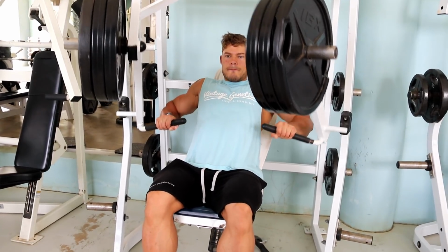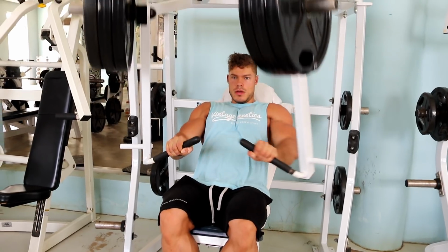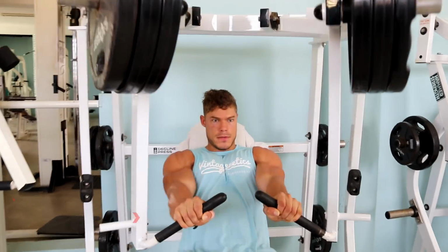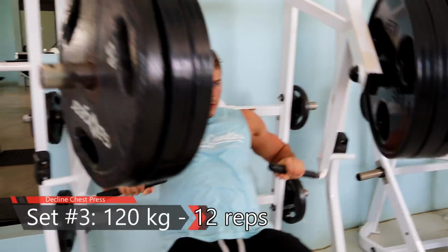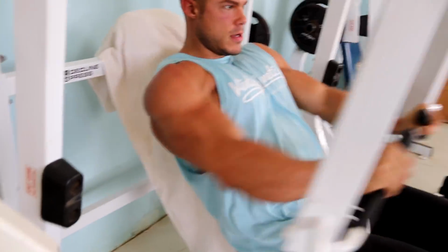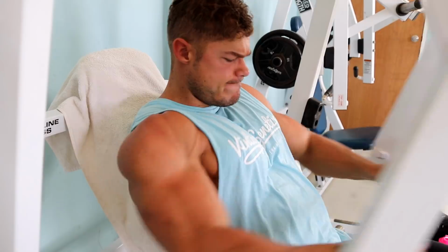As I mentioned to you before, this is an awesome gym with hammer strength, plate-loaded equipment, and trust me, you may not really see it on the video, but it is really hot in Bonaire. Even though this gym is very well ventilated, there's a lot of wind coming through, it is still very hot because I'm not used to heat like this for sure.